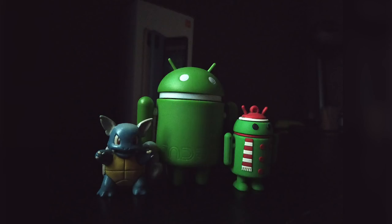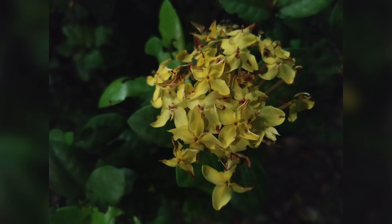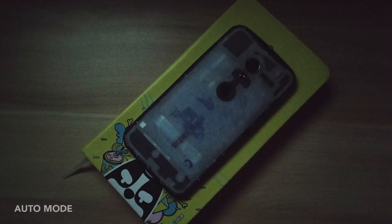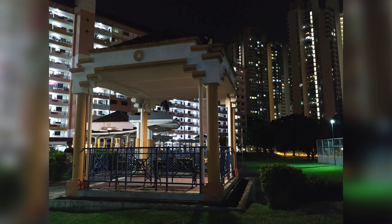The phone has a secondary camera that helps with extreme low light shots through the use of pixel binning. It seems like the phone is combining data from both sensors to produce a cleaner looking image. So even in low light, the camera performs admirably as well.